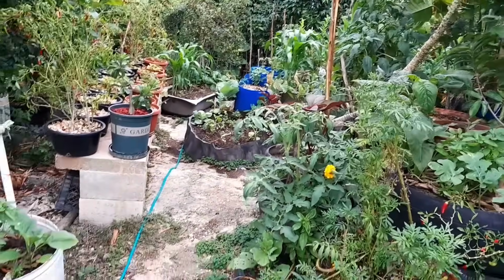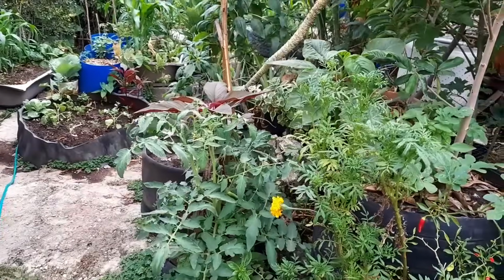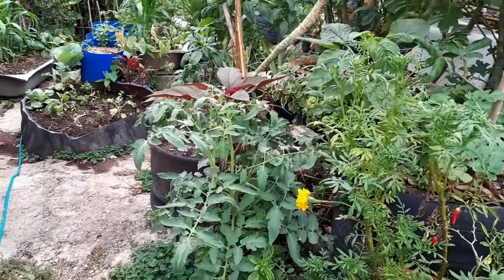Guys, you will see my watering hose because we water by hand. But this is the entrance of the garden. And we have a big disappointment. But let me show you what's going good before I show you the disappointment.